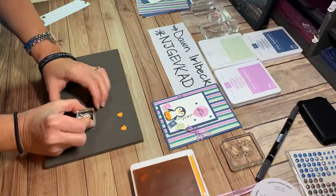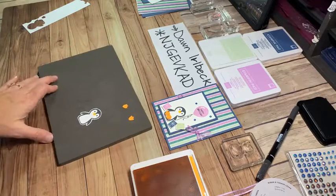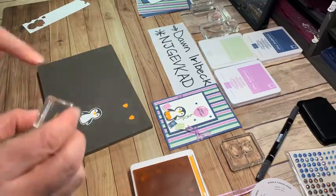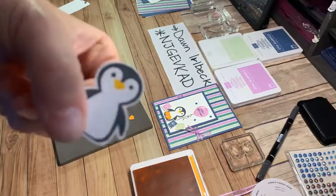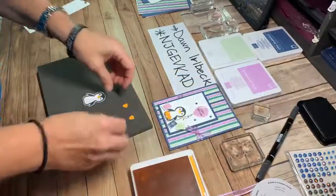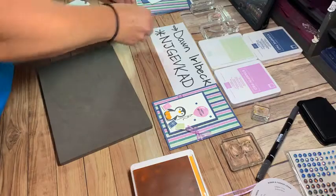here and center, and with this being a photopolymer stamp, you can always tell when I'm going to use photopolymer because I have my Stampin' Pierce mat for the best results. And with this being photopolymer, it's so easy to line up that cute beak just perfectly like so. So we're going to set this aside for now.